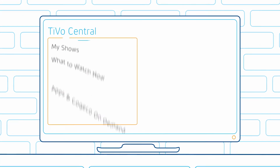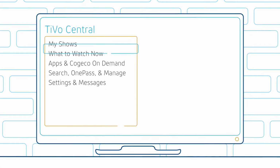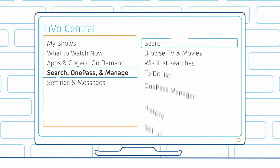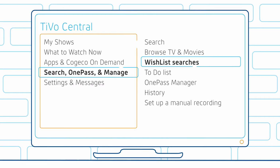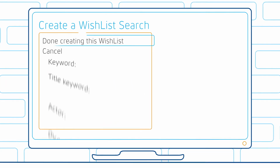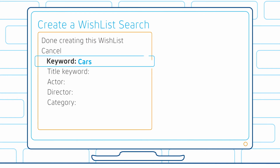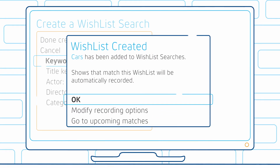Another easy way to record your favorites is to access TiVo Central. Under Search, One Pass, and Manage. Here, you can create a new WishList search by accessing WishList searches. Enter the show, movie, director, or genre, and WishList will find it and automatically record it for you when you select Auto Record on the item of interest.